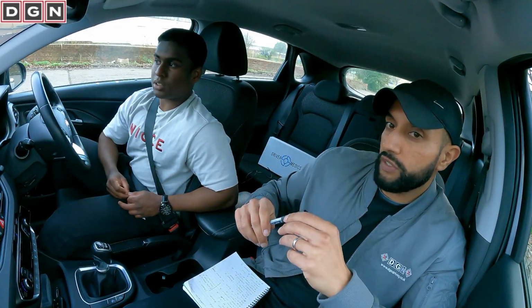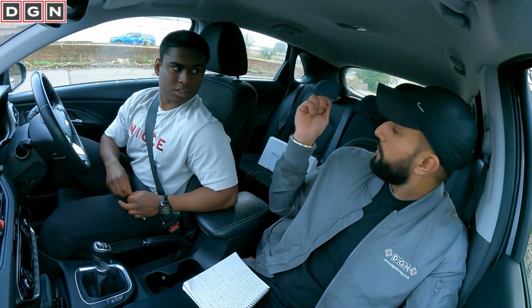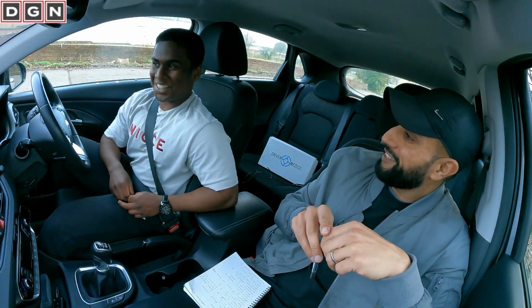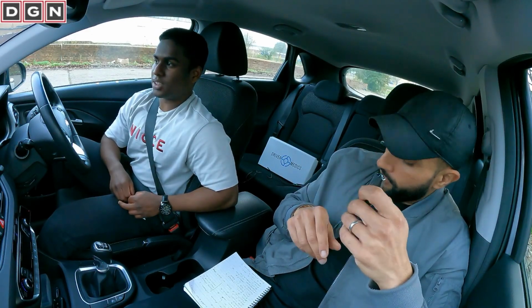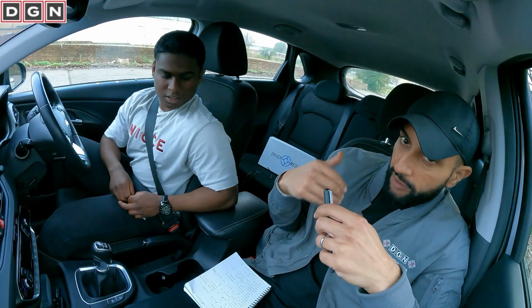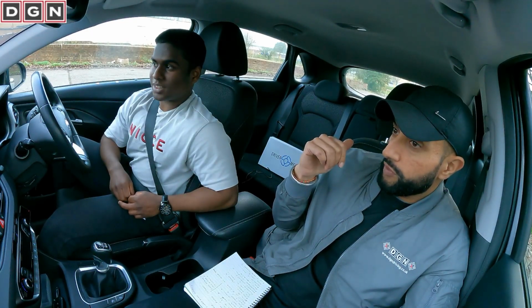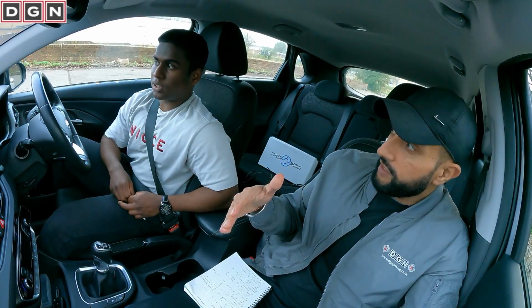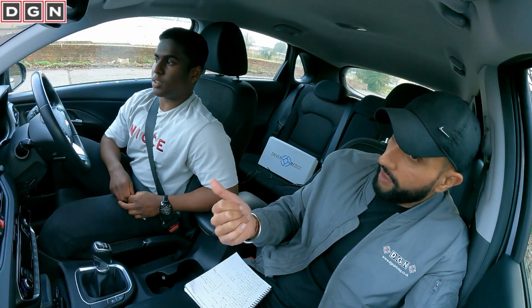So before you reverse, where should you look? Blind spot. Blind spot under the back window. How many times did you look out there? None. Okay, so it's the observations that'll mark you down there. And towards the end, the roundabouts. When we left the car park, we came to the first roundabout, you entered it, and then you had to look to the right. Too late.